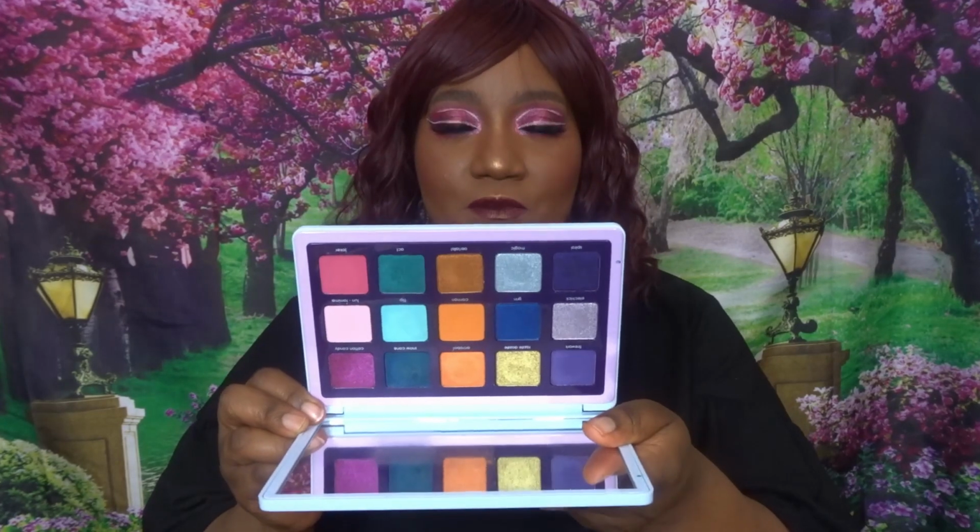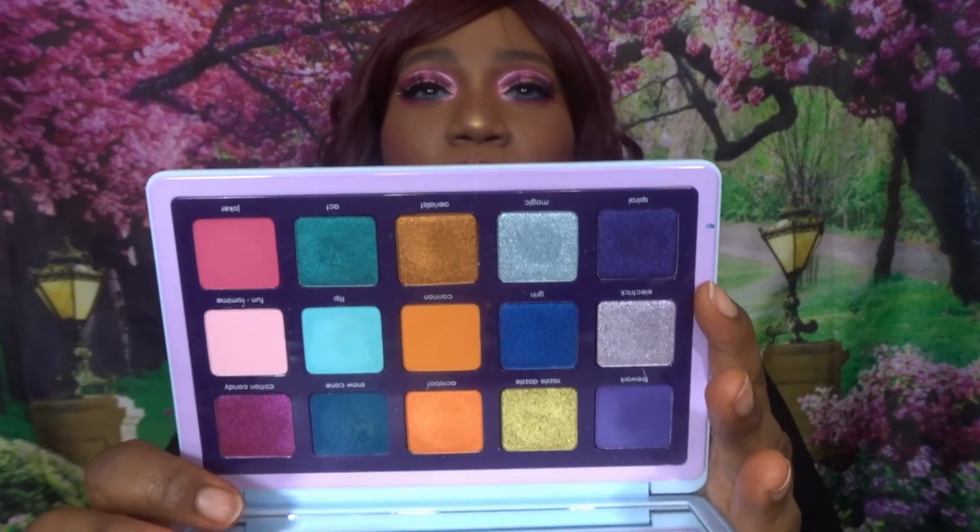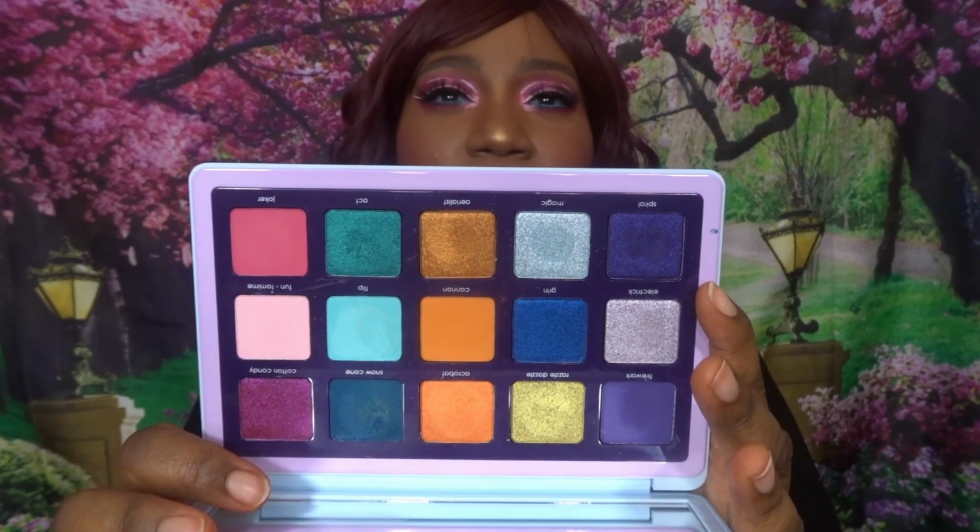Alright, starting with Natasha Denona. This is the palette I will keep from Natasha, and it is the Sacro Loco palette. This palette is beautiful and yummy. It is colorful. I mean, look at that. If you know me, you know I love colors, and these colors are just so pretty.